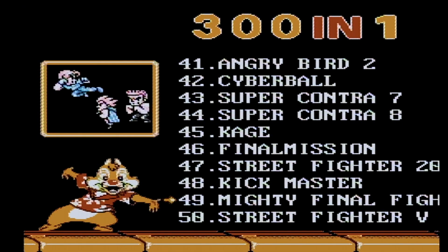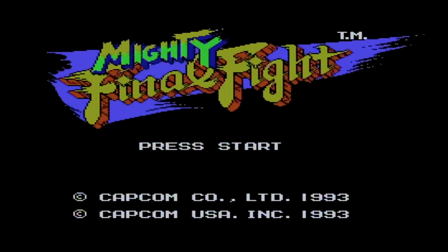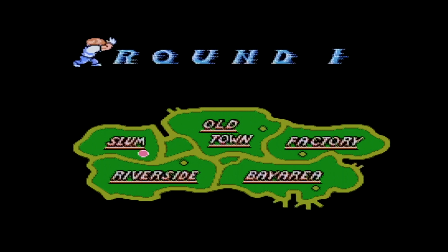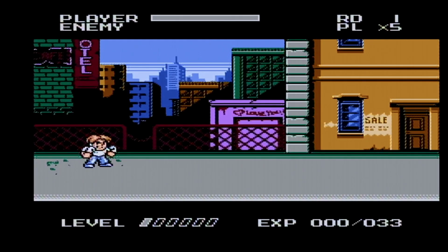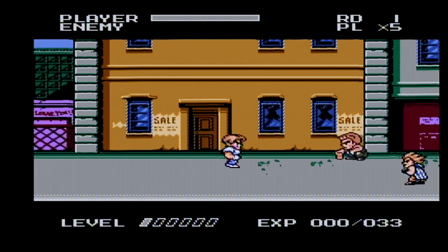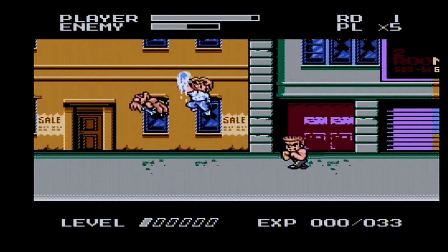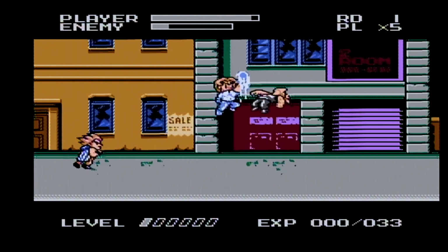So as you can tell, the theme for the menu system is from Mighty Final Fight. So once I realized that Mighty Final Fight is indeed on this, I had to not only play it, but also include it in this. This is a great game. If you haven't played Mighty Final Fight, this is a redeeming quality to the BittBoy because it is one of my favorite games on the NES.